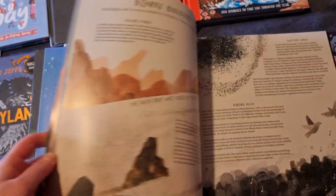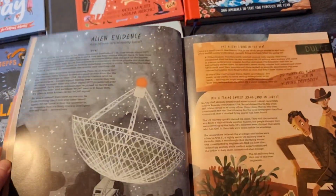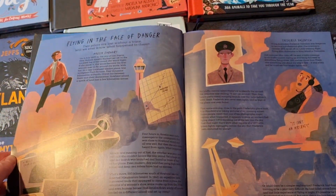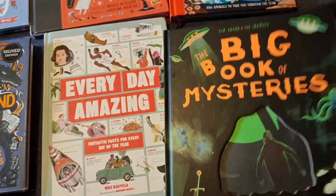We've really enjoyed it. So basically we just read a page a day. This was one of the first books that we've read, which we have absolutely loved. So definitely recommend this one.